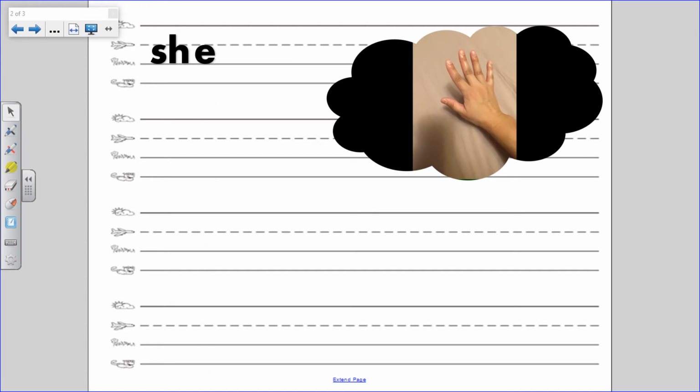What's the next sound? L. Good. What says L? L, that's right. So let's write L. What's the last sound? Good. What says F? F, that's right. So let's write F. Good. Now we spelled the word shelf. Next word.